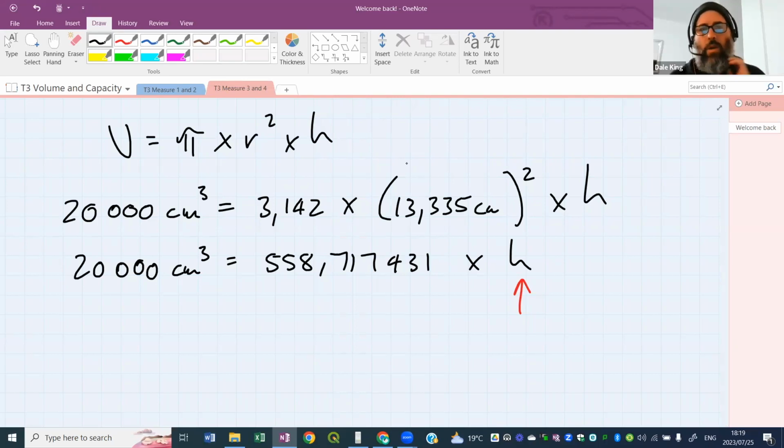Here is an example. When they give you the volume and they need you to find a height, you will have to manipulate the equation a little bit. So think of it like this. This h here with a red arrow needs to be by itself. Unfortunately, it's attached to this horrible number, 558,717,431, using multiplication. So Bianca said the right word. She said, sir, use division.